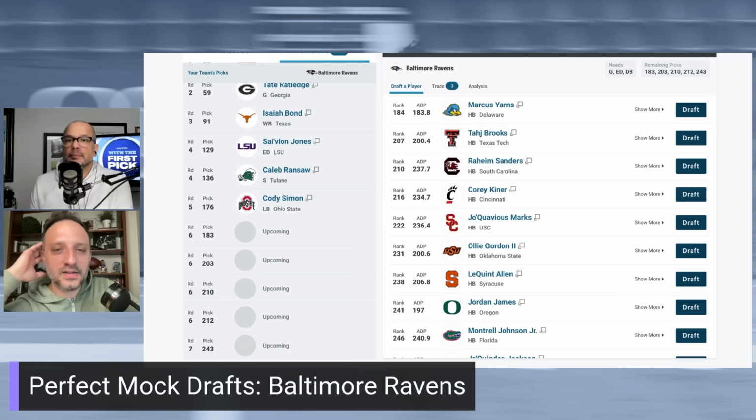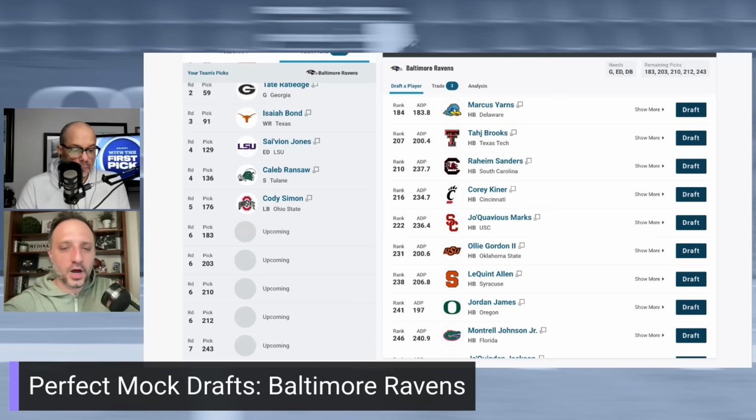Okay, Taj Brooks and Rocket Sanders, I think I have graded a little higher than Ollie Gordon because he's just not very fast, but he is a load to bring to the turf. This would be all about the scheme, the team, and the philosophy fit to be that mini heir apparent to Derrick Henry, just to get a big boulder of a back in Ollie Gordon. All right, Ollie Gordon is at Oklahoma State.